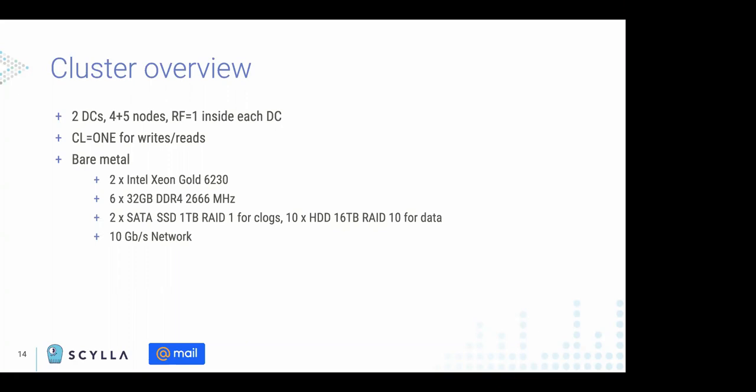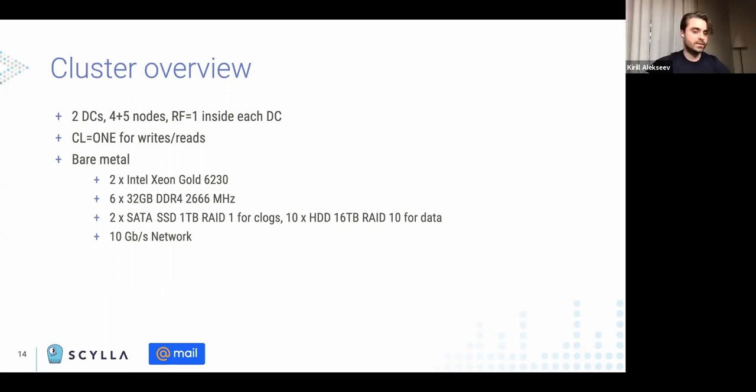Excellent. Another question. Why are you mirroring your HDDs if you have data replicated at the cluster level? So I consider replication on the cluster level not only as a safe mechanism to restore data from, but even more like a mechanism to scale your reads. So we have a couple of data centers to scale reads and also to be available if one data center goes down.